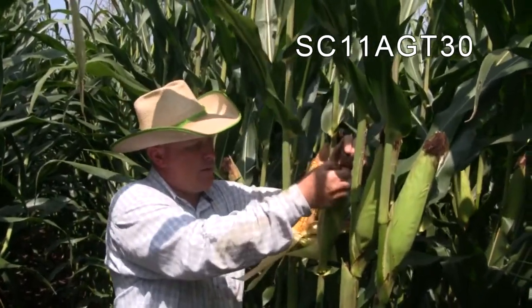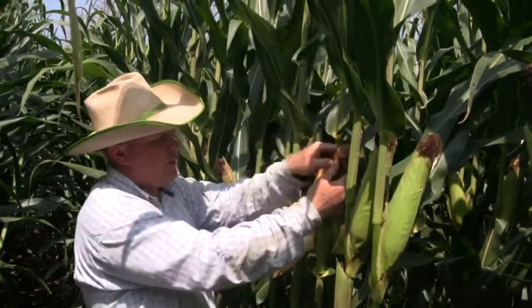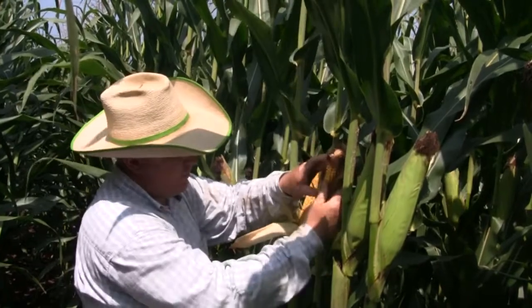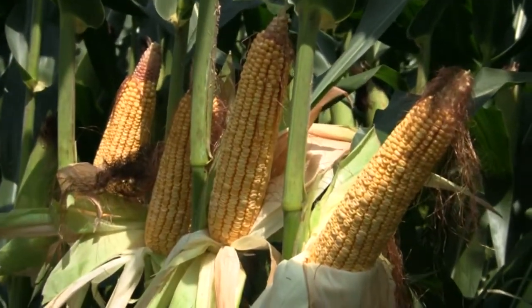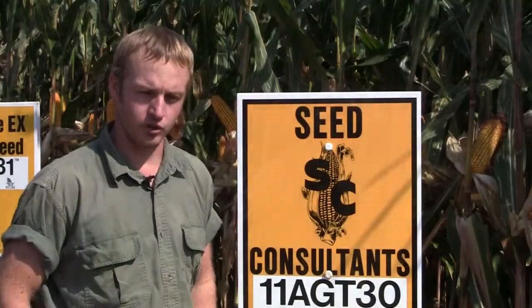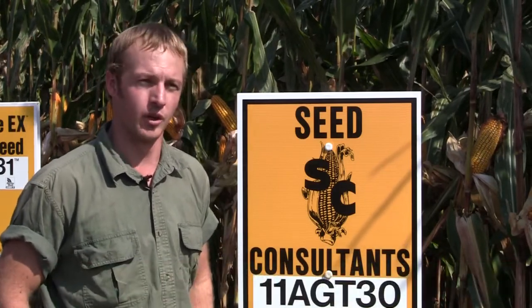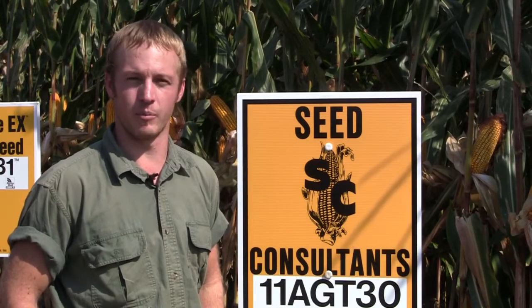AGT 30 is a corn to replace 45 for us in the Piedmont area. The corn speaks for itself. This year I had 3 or 4, possibly 5 hybrids on my farm, and the AGT 30 was in a class of its own. It was by far my best hybrid.